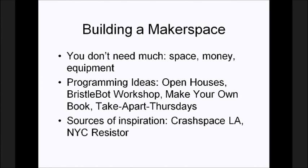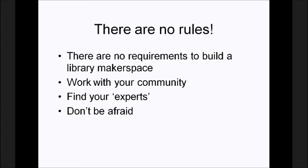And some of them even offer open house craft nights that you can come in and meet other people and talk about different ideas that you have and do some cool things. So just as another resource that you might be able to pull inspiration from.